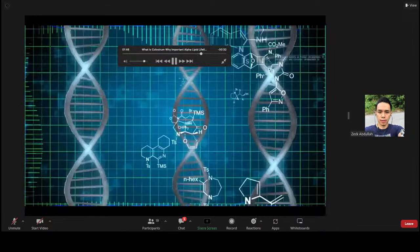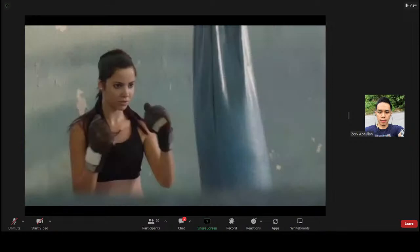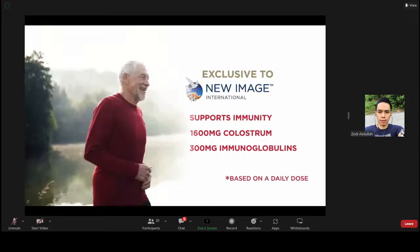Growth factors also stimulate the body to burn fat for fuel instead of muscle tissue, helping us lose weight and stay strong. By adding colostrum to our diet and strengthening our immunity, we unlock everything we need to help us be strong, healthy, and happy.